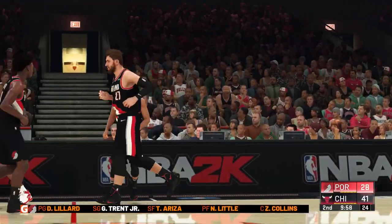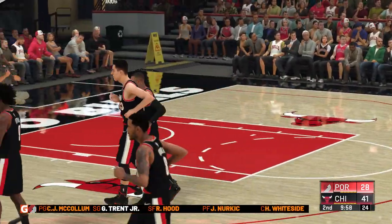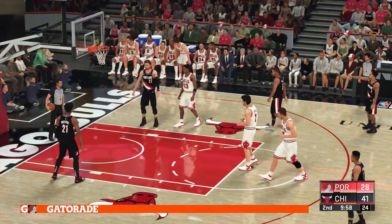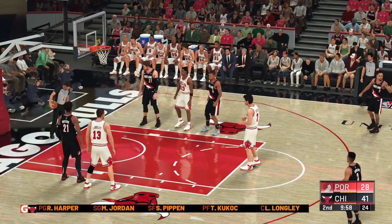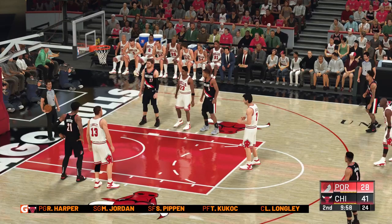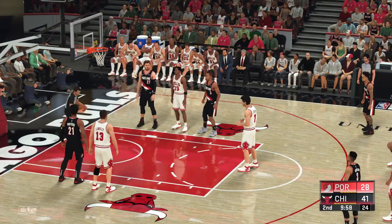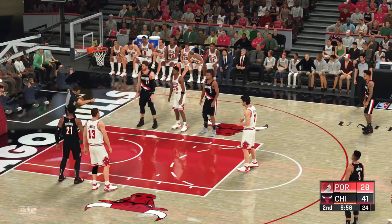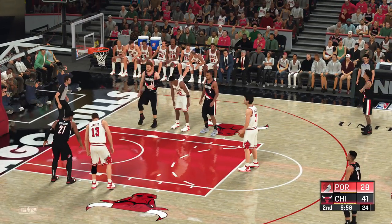So Chicago going with an almost entirely new group here. Luke Longley's checked in for Williams. Pippen comes in for Dennis Rodman. Jordan, he's checked in for Devin Harris. And it's Harper in for Steve Kerr. An almost entirely new group here for Portland. Whiteside's checked in for Zach Collins. Yusuf Nurkic comes in for Little. Hood's checked in for Trevor Ariza. And McCollum subbed in for Damian Lillard.